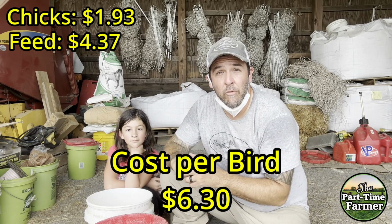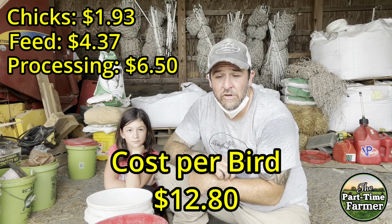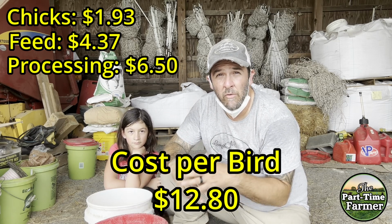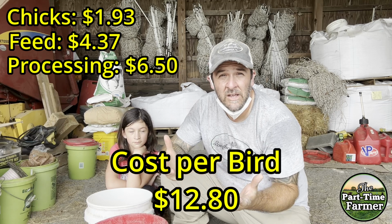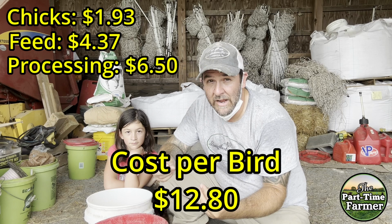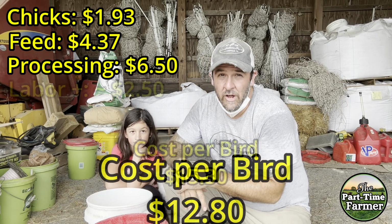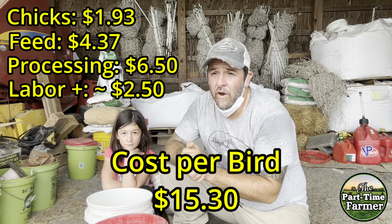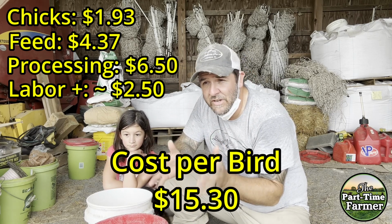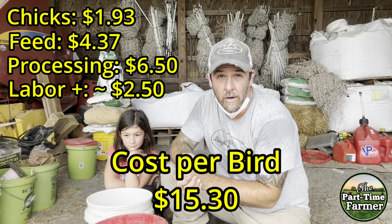But back to the birds, our processor charges $6.50 a bird. That's a whole bird. So if we're just getting whole birds processed, well, then we were about $4.35 plus $6.50. That's right at $11 per bird that I am into it already. You really need to calculate your diesel, gas, taking the animals to, and your time for that too. So all in all, we're about between $13 and probably $14, somewhere in there per bird, our cost.